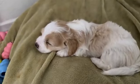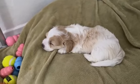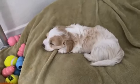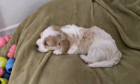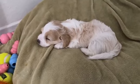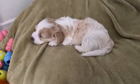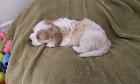Oh, Sally Walk, how much do they weigh now? They're all between like 2.6 pounds and 2.9 pounds. So they're definitely too big for her to be nursing them anymore. Plus, at 32 days of age, they can easily be eating puppy food.